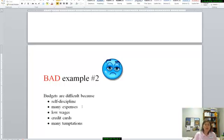Now, you can raise more than one point. You can list more than one factor because some of them go very well together. I have many expenses and I have low wages. Those two things might really support each other in your explanation. But if you start to list items to me, I look to you to demonstrate and explain to me what's going on.